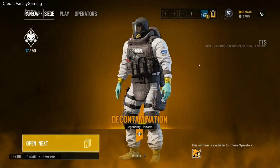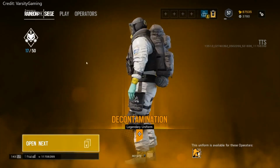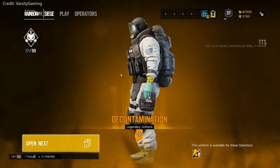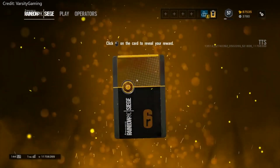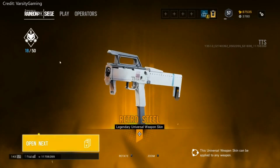But a lot of these are quite cool. I actually like all the hazmat suits except for Buck, because they kept him in his jacket, but it was yellow. It just doesn't look right in my opinion. We also got a full legendary set for both Lion and Finka, where they're kind of like white gear. I actually own both of those sets on my PS4 account, so I cannot wait until I can get content transfer and use them on my PC.